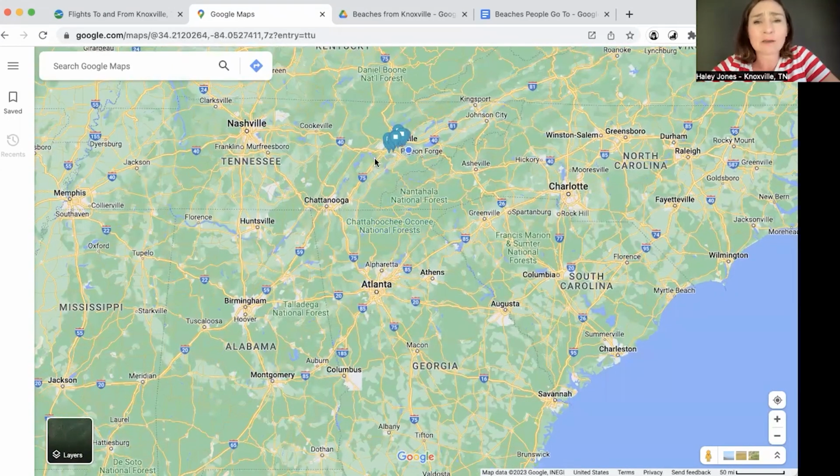Also, Nashville seems like a quick trip to me, whereas Atlanta doesn't seem as quick. Although I used to live in Atlanta and I don't know why it seems so much longer, because it's really not that much longer. So just a couple things to note.